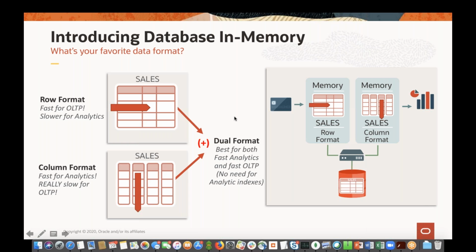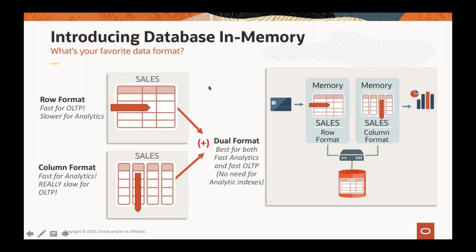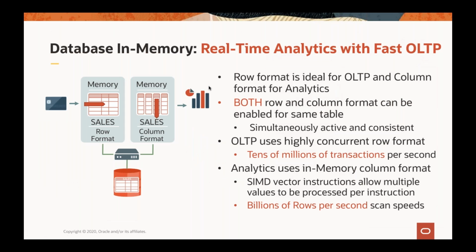The basic premise is there are two competing formats for your database data. There's row format, which is fast for OLTP, but slow for analytics. There is column format that is fast for analytics, but really slow for OLTP. And then the best performance is achieved if you can combine the benefits of both formats into a single dual format, so that no matter what the operation, it gets the best of both worlds, whether it's aggregation or a lookup by primary key. So the way database in-memory is architected, it's a dual format architecture where both these formats are simultaneously active and consistent at the same time.